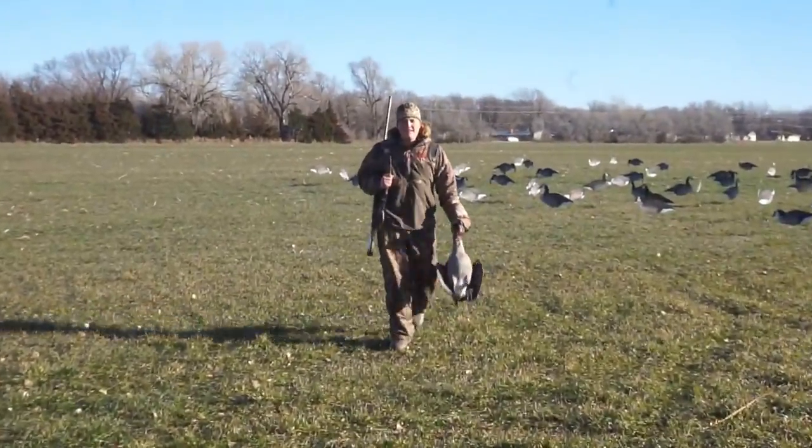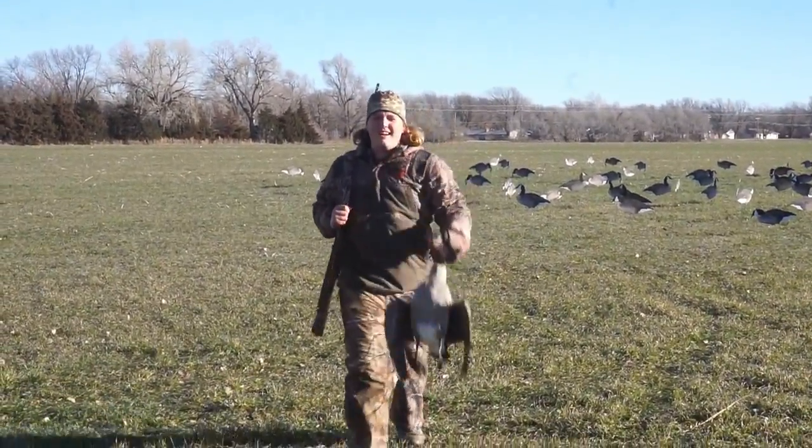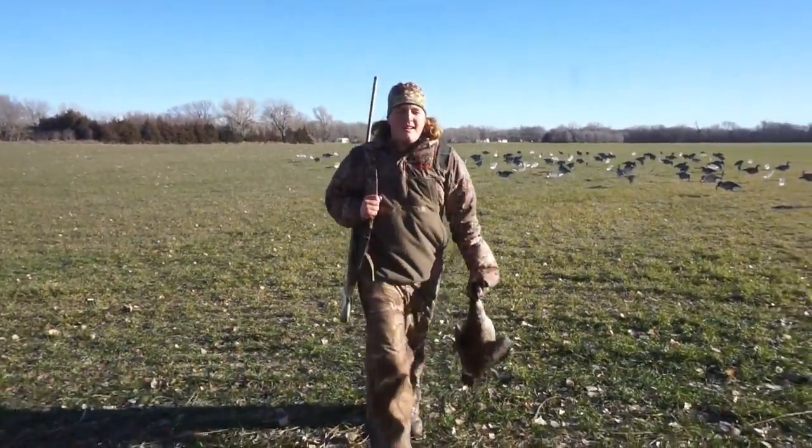What do you got there? A little lesser. A little lesser. Look at the chubby little guy. Me or the lesser? Well, you're a little chubby, but you're not too small, so.